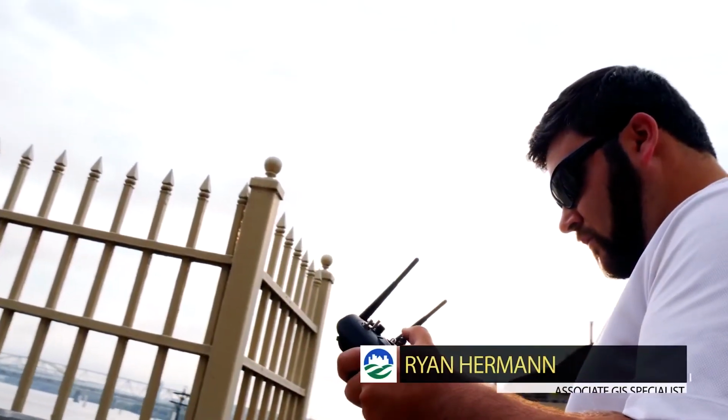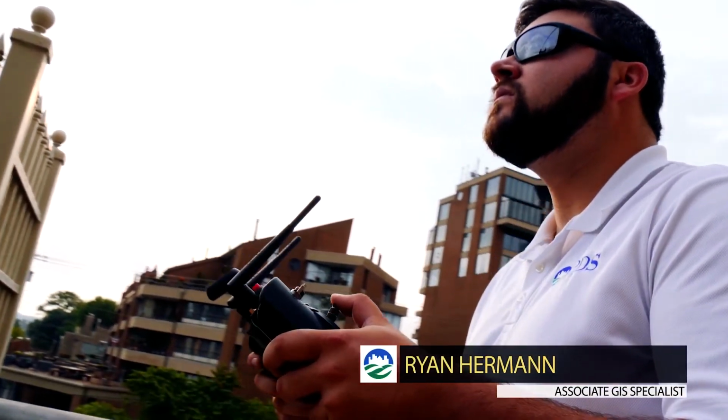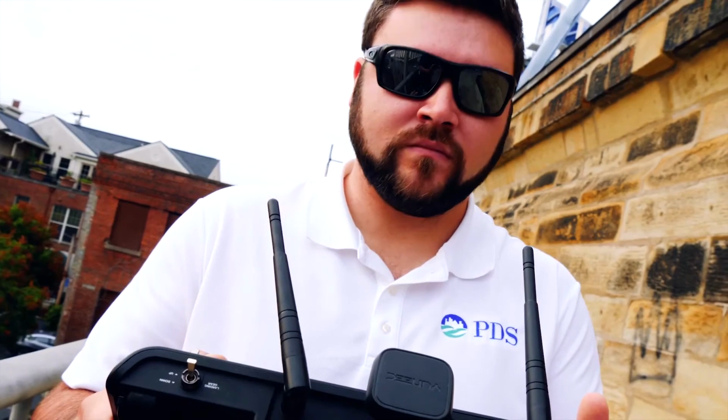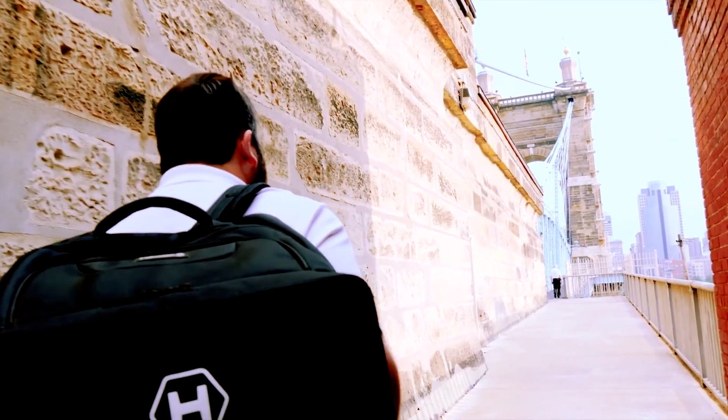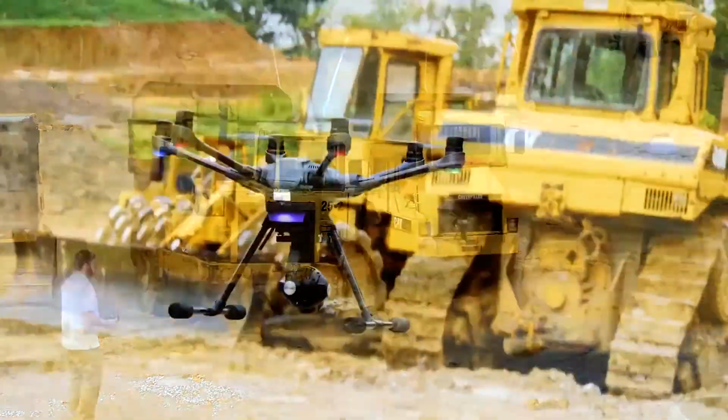Under the direction of Planning and Development Services of Kenton County, the Northern Kentucky Drone Lab protects Kenton County and its neighbors by gathering critical data, responding to emergencies, and documenting important changes to our community.